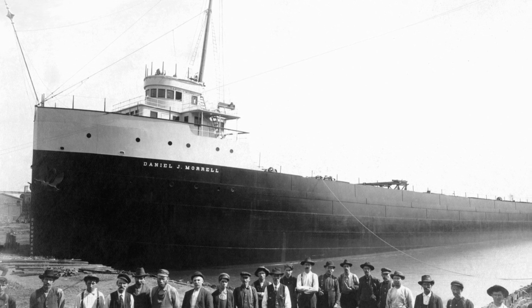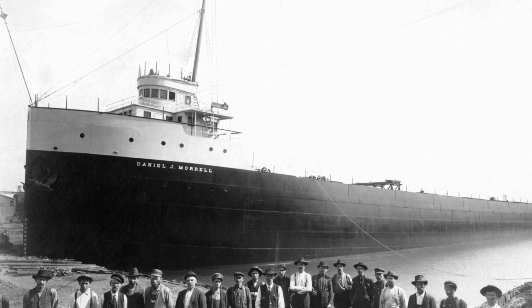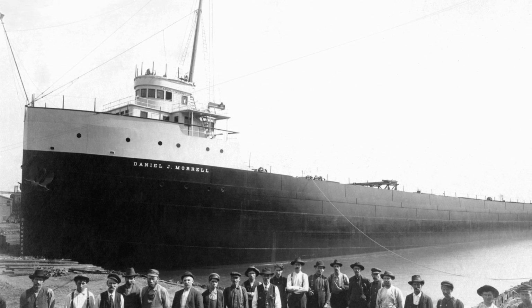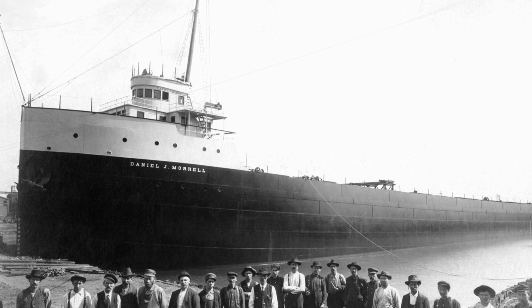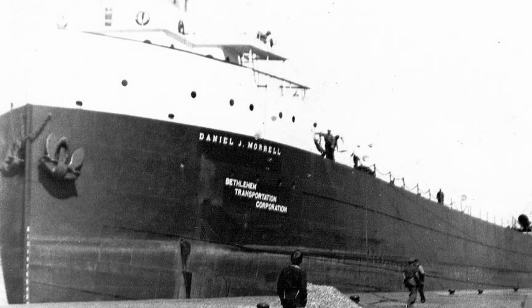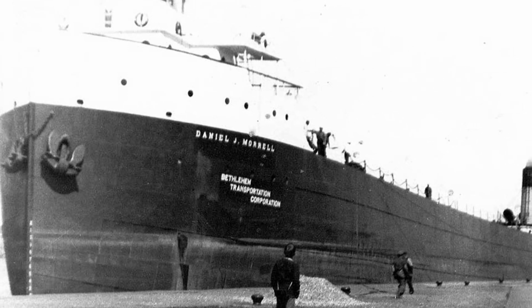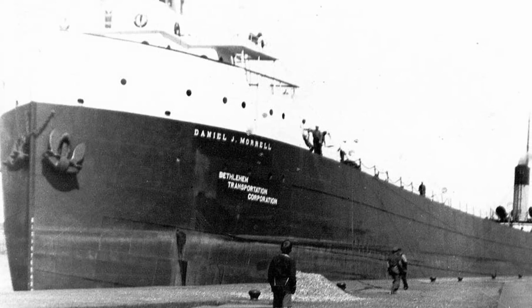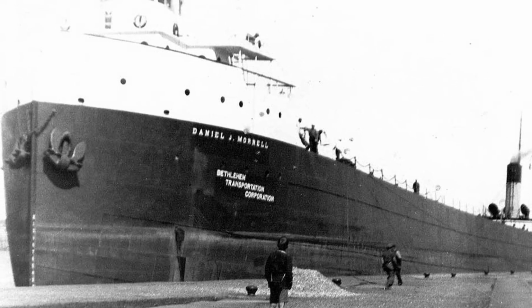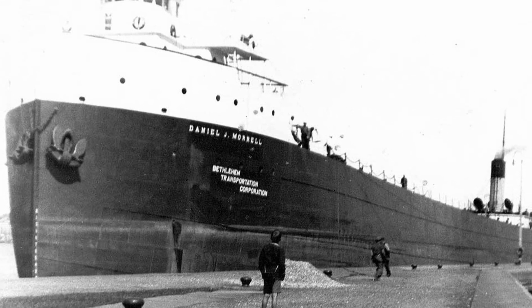7,239 gross registered tons and 5,419 net registered tons, and of course, this is an American vessel, so her tonnage is in imperial tons, not metric tons. In imperial measurements, she was 603 feet long, had a beam of 58 feet wide, and a depth of 32 feet deep. In metric measurements, that's a length of 184 meters long, a beam of 18 meters wide, and a depth of 9.8 meters deep.